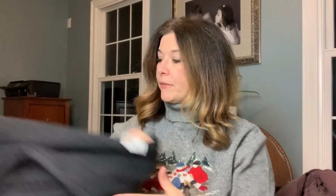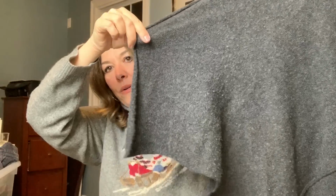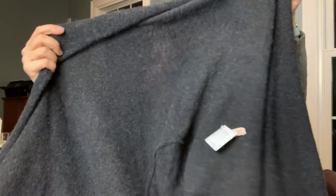I grabbed it. This, similar to the Michael Stars piece that I was sharing, had issues. This was another one with issues. This was 100% cashmere. Let's put it up in the light and hope that there aren't any holes. I don't think there are any holes. It was marked $3.79. So it was half of that. So this did not even cost $2.